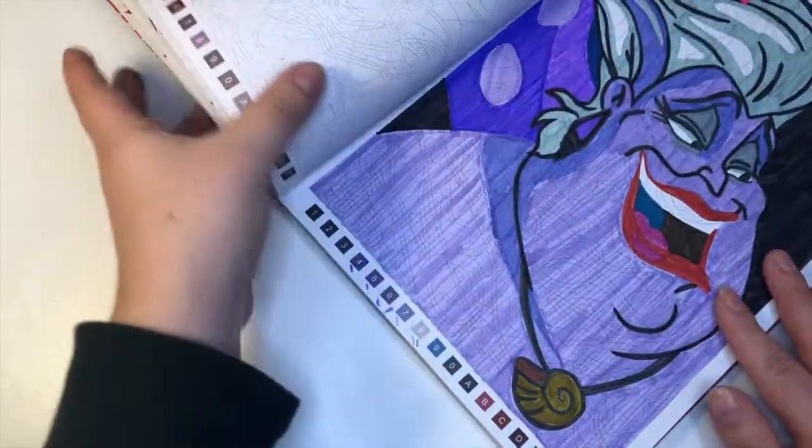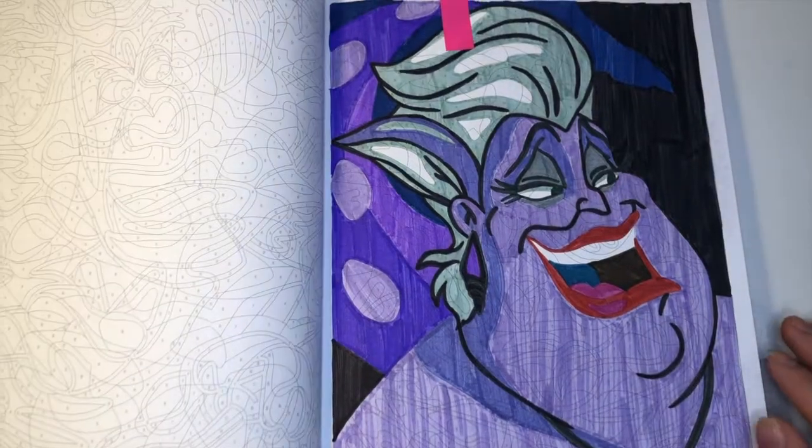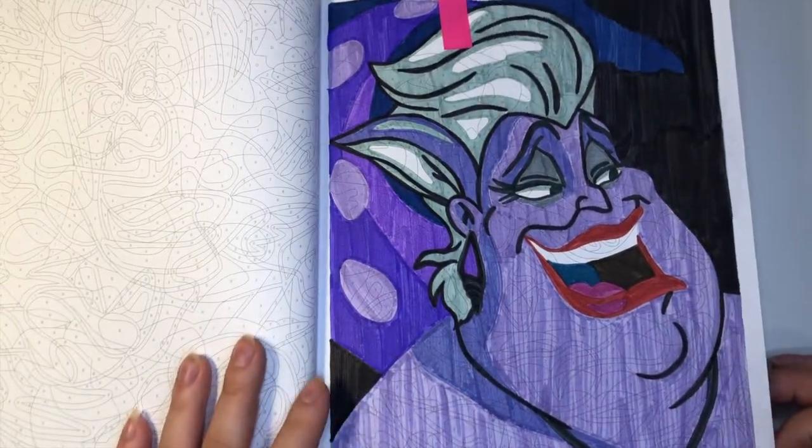Let's see what else I have. I have Ursula. In order to do any of the Ursula pages, you better have a lot of shades of purple.